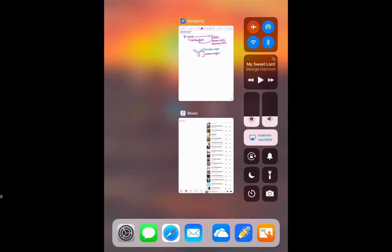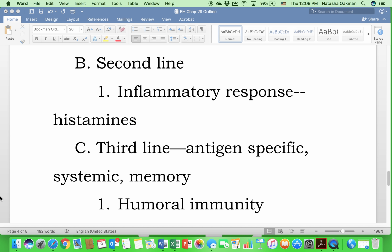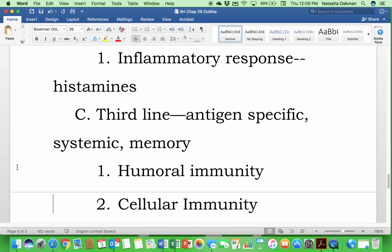So these antibodies help to neutralize antigens. So that's one big part of our immunity, our immune system. The other big part is cellular immunity. Cellular immunity, as its name suggests, is regulated by cells. Once again, these are a specific kind of white blood cell.